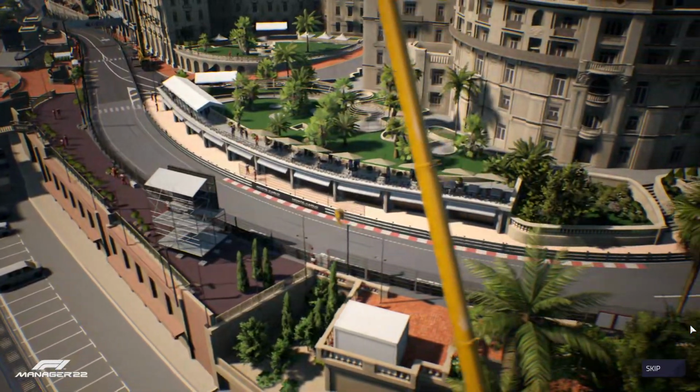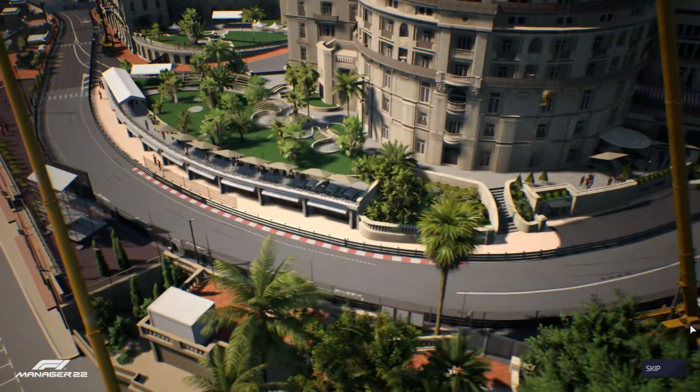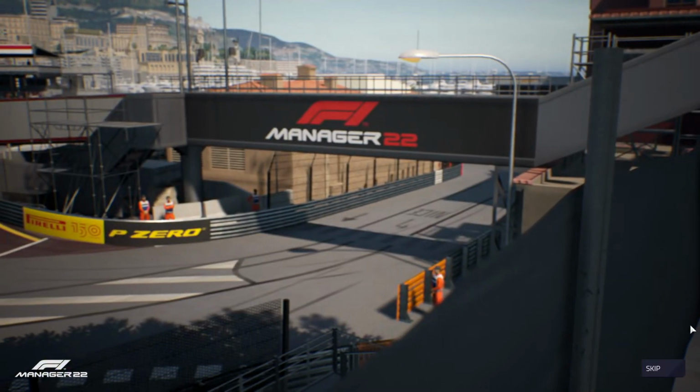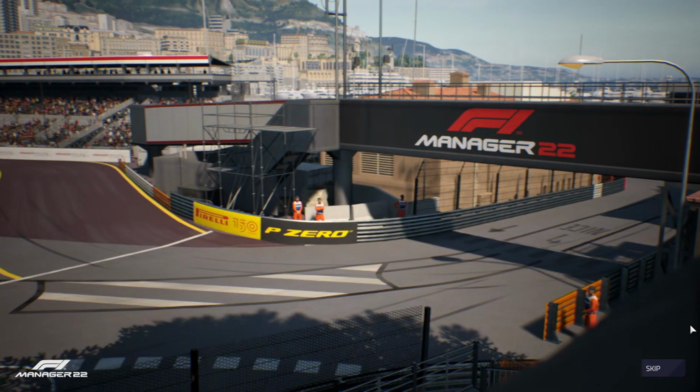Monaco is famous for its many narrow twists and corners. From the brake-heavy La Rascasse to the treacherous Sand of Ott, there are no proper straights to speak of, and it's extremely hard to overtake here.